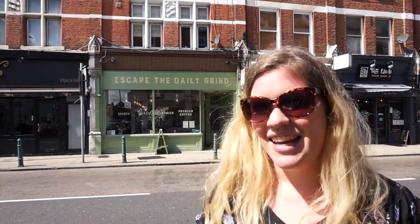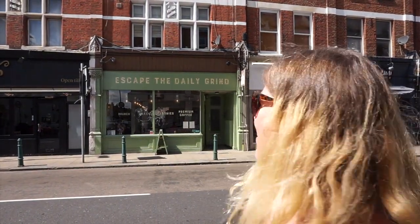Hello from London, guys. So this is our first morning in this beautiful city, and we are starting our day in a very nice cafe. As you can see, my bag is called Escape the Daily Grind. And yeah, we are very excited for our first breakfast. This place is famous for their coffee. It's called Volcano Coffee, and it's supposed to be the best coffee in this district. Let's see if it's true.